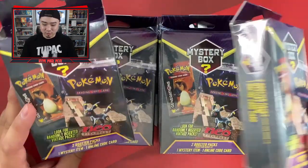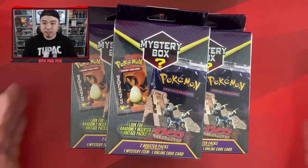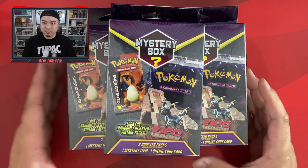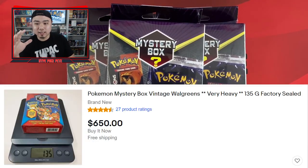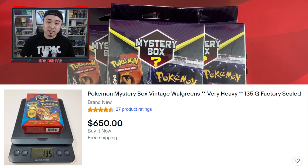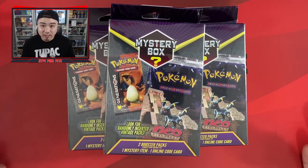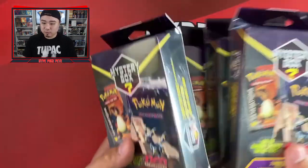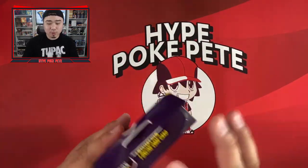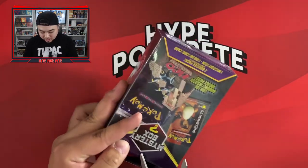I don't think you can weigh these, right? Because it's just two booster packs. Now you get an extra one. I know way before, like the Walgreens mystery box, there were ones where you could actually weigh them because there's that extra vintage pack in there, and that's why people were selling them as heavy packs. So anyways, let's go ahead and open our first one right here. I am super excited to get these open. I'm not really sure what's in them, but I am super hyped.